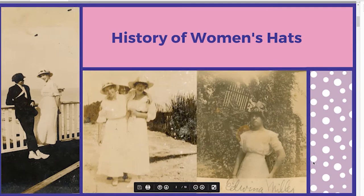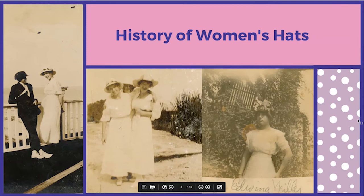Since then, hats have been worn as both a functional accessory as well as a statement of fashion. You can see in the photos to the left of the screen, the women are very clearly wearing it as a function, although they do have nice little floral arrangements around. But I think the girl, Edwina Miller, at the bottom is more so a fashion statement.